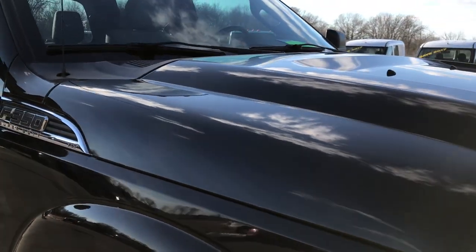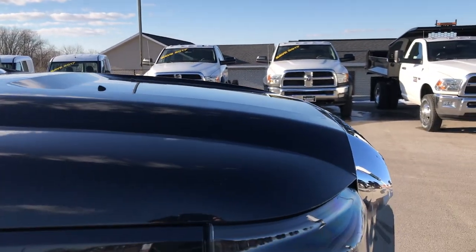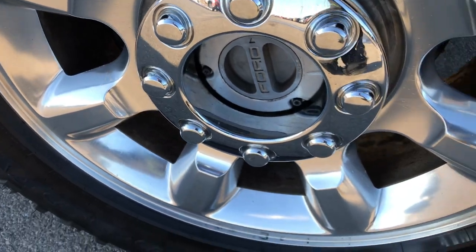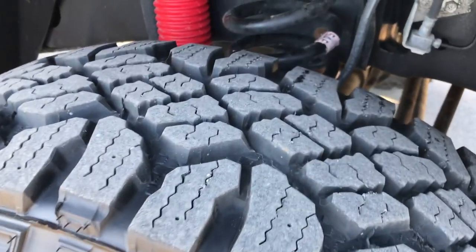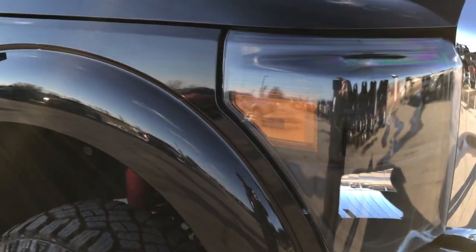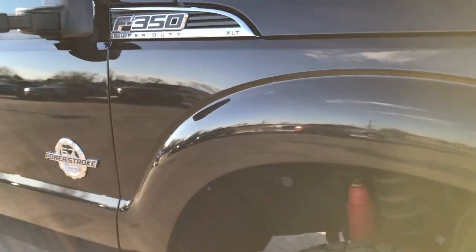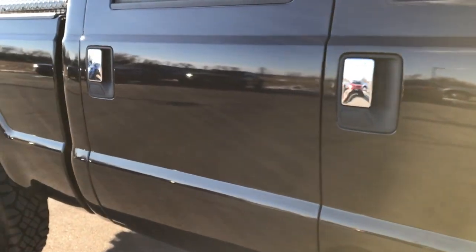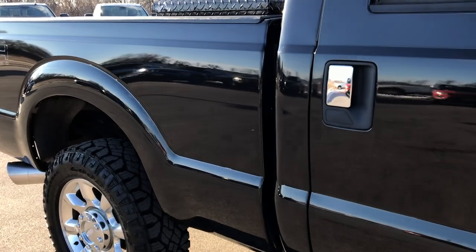I didn't see any dents or dings on that hood. Very nice, clean condition. Passenger side rim is in excellent condition as well, and that tire has just as much tread as the driver's tire. As we go down this side of the truck, you can see just how clean that body is, how reflective and glass-like that paint is.